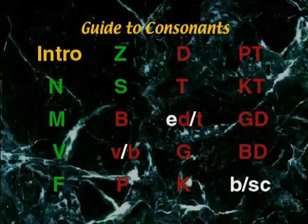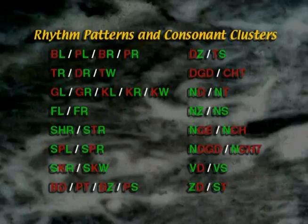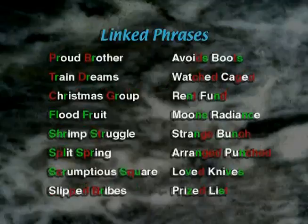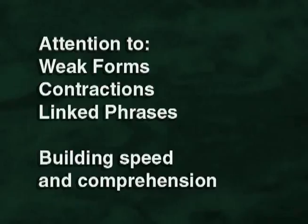DVD 3, consonants, and more consonants. DVD 4, connected speech and intonation, has consonant clusters that represent blend phonograms. This menu goes to video lessons including word lists and monologues. This menu goes to a section where these monologues are worked through with emphasis on linked phrases. Attention to weak forms, contractions, and linked phrases is another aid to building speed and comprehension in reading.